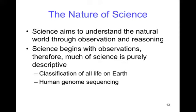So the nature of science really defies one single description. For a long time now, scientists have described the scientific method. However, this implies that there's a single way of doing science, and that's simply not the case. At its core, science is aimed at understanding the natural world through observation and reasoning.